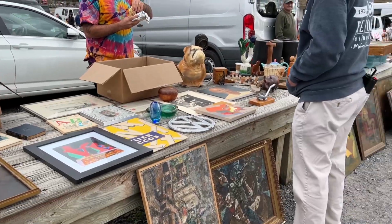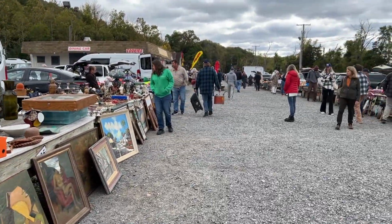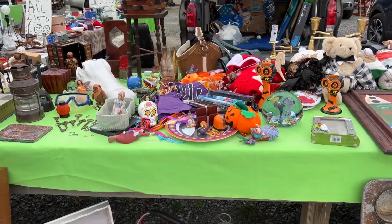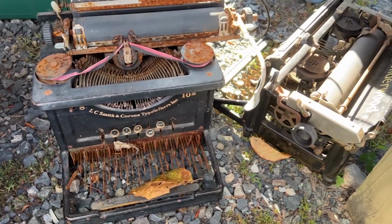There were a lot of different elements here at this flea market. It was massive, all outdoors, so I did go on a cold and stormy day. I did run into typewriters like this Hermes typewriter, which I think the seller wanted like $150 for. I did run into some typewriter crimes, including these two machines.